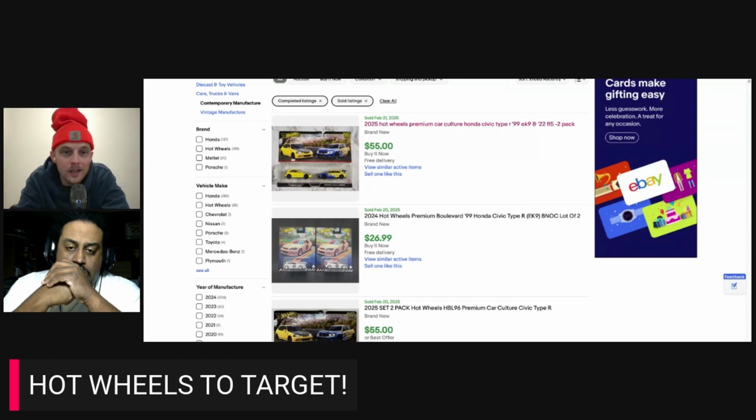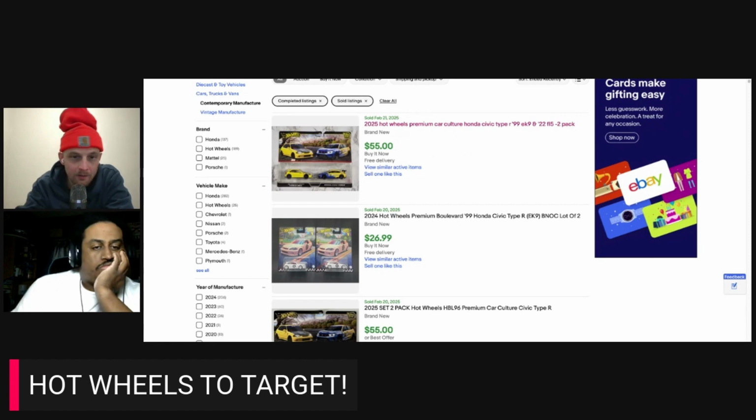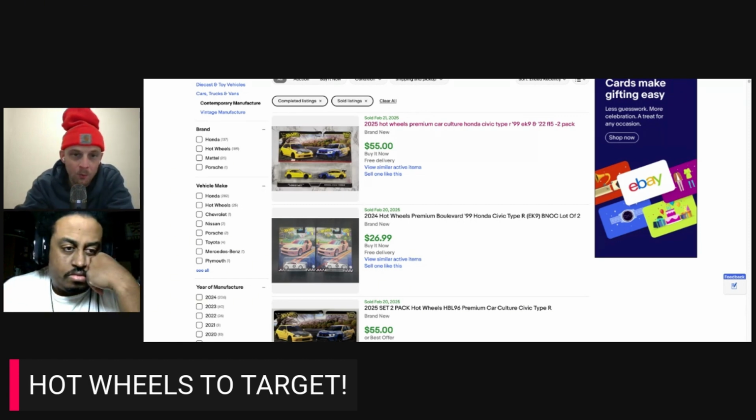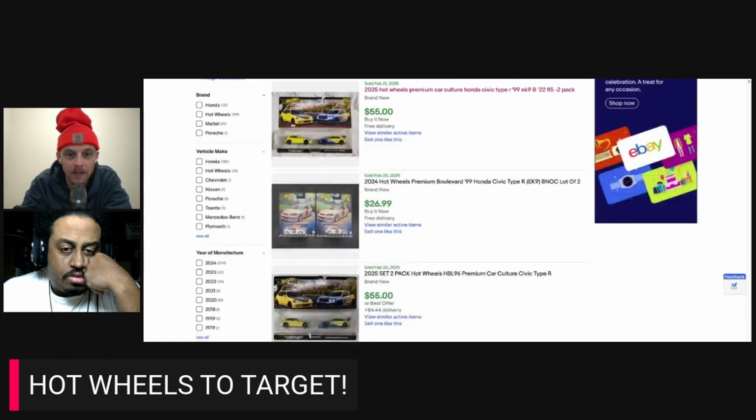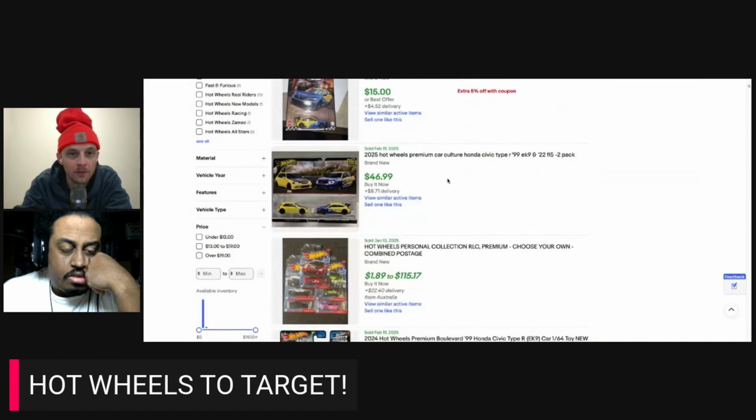Hot Wheels are one of those interesting things where you can spend a little bit of money, a little time, and a little effort. And realistically, how many things can you go to the store today, get change back from a 20, and then get 40 bucks, 50 bucks for it online easy? And they're selling. People are looking for them.